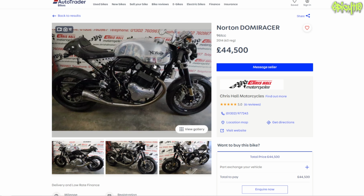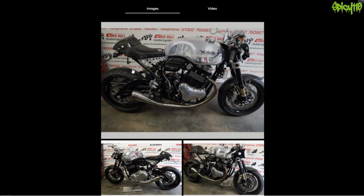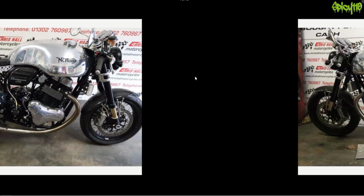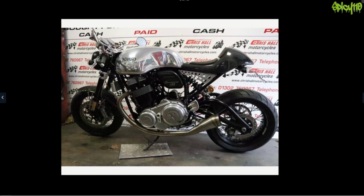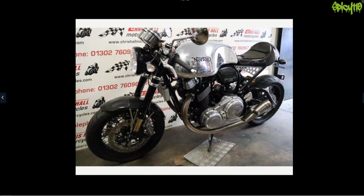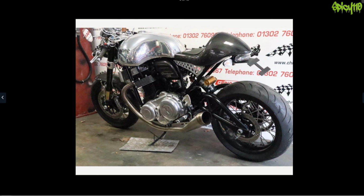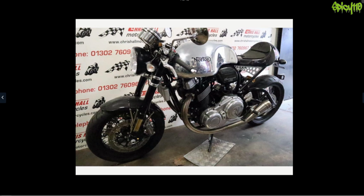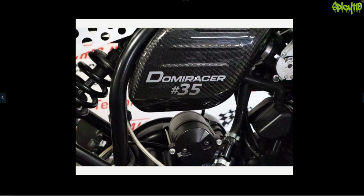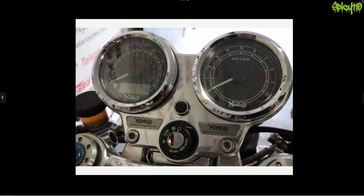Oh, let's make the last one this Dommy Racer. What number is it? It's 35. Okay, so there's 35. How many did they make? 50? Trying to remember. Basically, these are a special run that Norton did of the Dommy Racer, and I know or knew the guy. I just haven't met him for a long time, because I don't work at Lumi's. Haven't done for years. That's why I used to meet him most. He had number 13. And I've got a video of it running, which sounds insane.